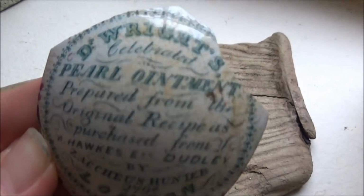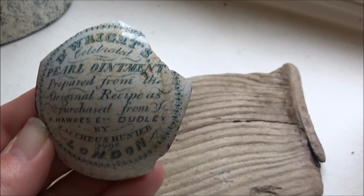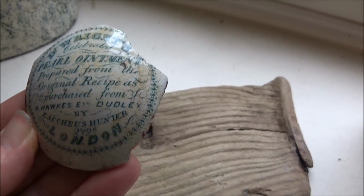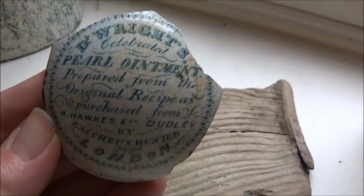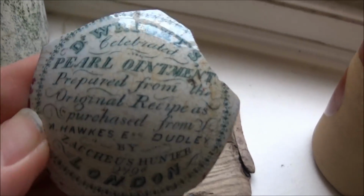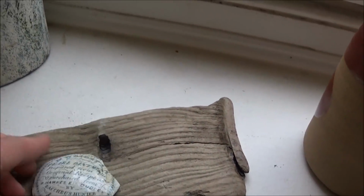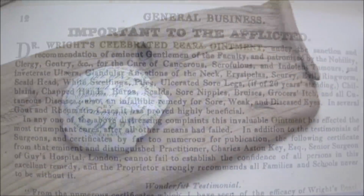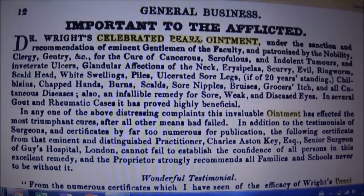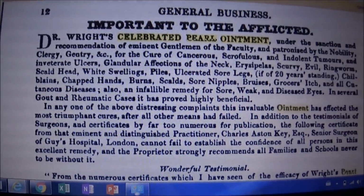So now we get to this beautiful piece of pottery which looks like it was a lid from Dr. Wright's celebrated pearl ointment, prepared from the original recipe as purchased from M. Hawkes Esquire Dudley by Zacchaeus Hunter in London. And so I have done a bit of research on this and again have come up with the old advert for pearl ointment, which says that it's a cure for pretty much everything you could imagine. So I thought you might like to see what pearl ointment proclaims to be a cure for, which, as I said, is pretty much everything.